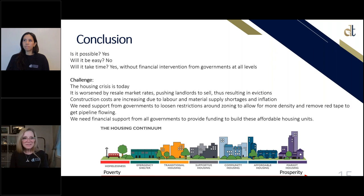We have a housing crisis today. It is worsened by the resale of market rate units, because landlords are selling and new ones are buying, and thus evictions are happening and rents are going up. Construction costs have increased exponentially over the last couple of years. And the reality is, there are some challenges with zoning, with NIMBYism, with red tape and that sort of thing. These are things that we need to tackle and overcome.